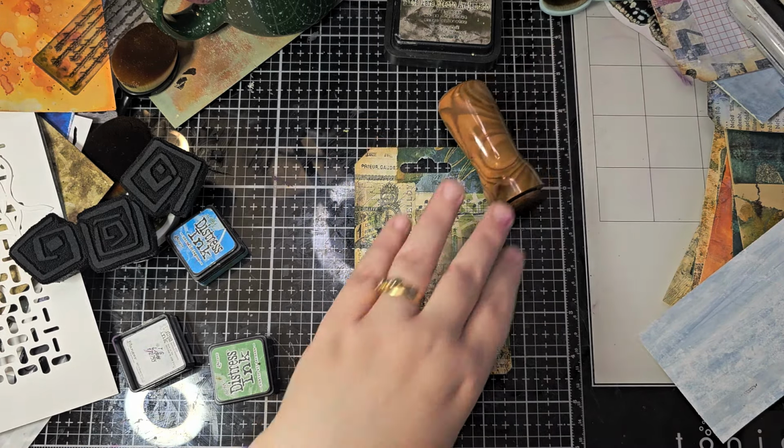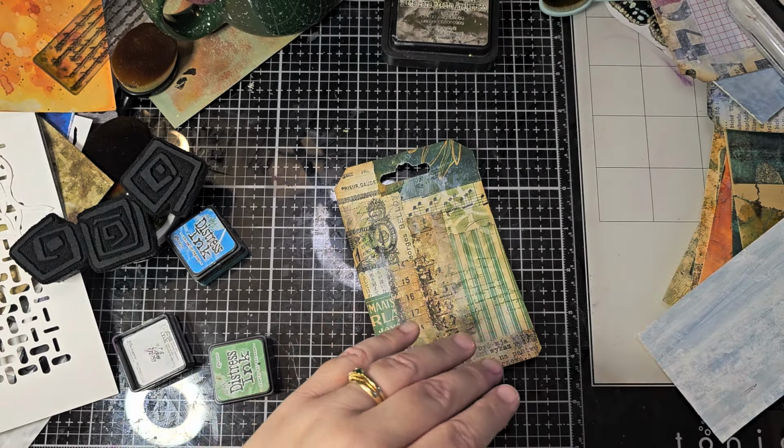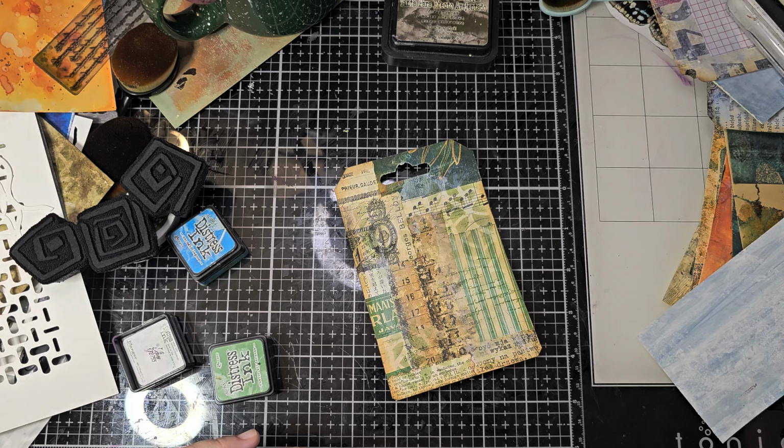Oh, sorry. Where's one of the roses? Oh, that's the wrong drawer. Ooh, but I got more stamps in there. I love my stamps from PM Artist Studio, if you couldn't tell. I know I have some roses in here. This is a little wooden thing.